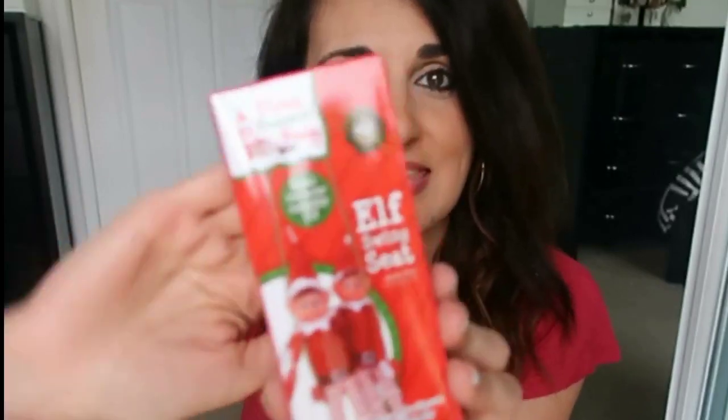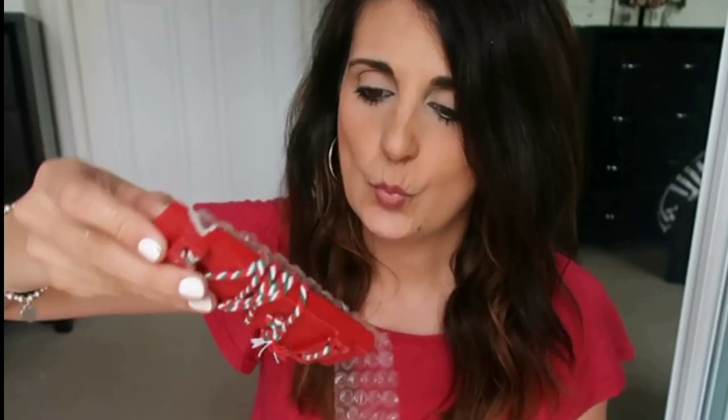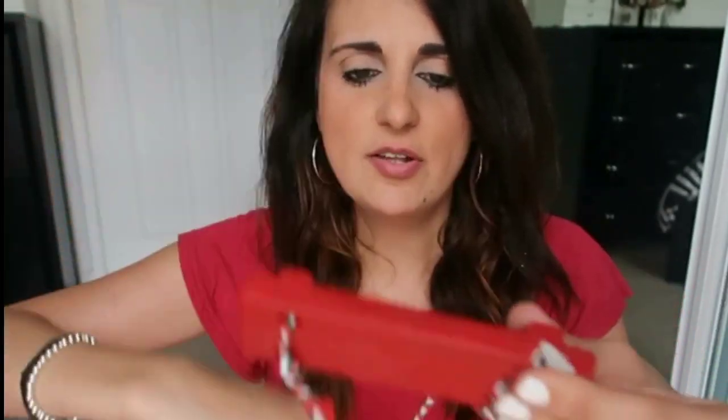So next thing is I'm so excited about because I think it's so cute, but it's the Elf swing set. So that's what it looks like there. This was only $3.50. So let's open it and have a look inside. Okay. So cute. It's all got the Christmas colors. How do you unravel this? Okay, there we go. So let's unravel it.